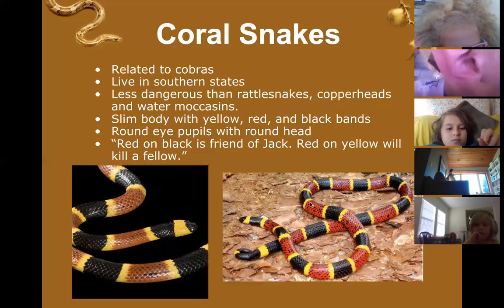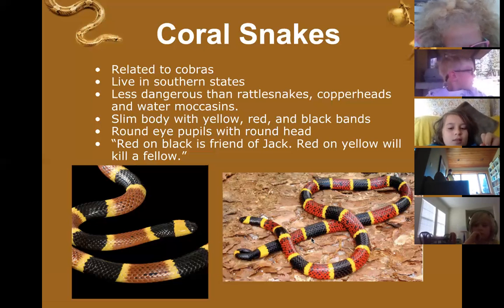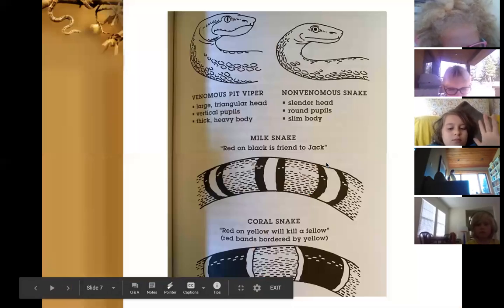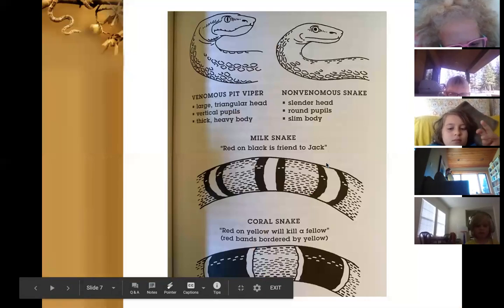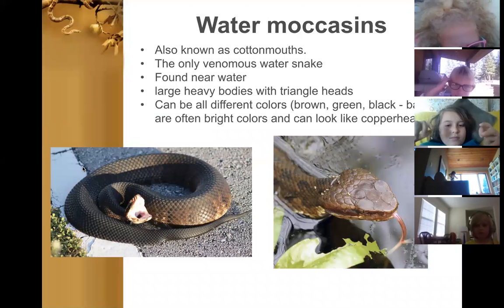Can you guys repeat that little rhyme? Red on black is friend of Jack. Red on yellow will kill a fellow. I'm going to test you guys. Okay, who can remember? Oh, this slide says it too. Who can remember the rhyme? Sam.